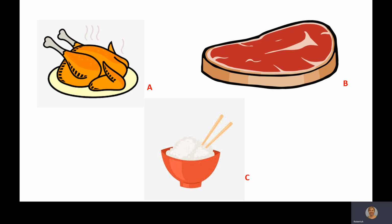Okay, have a little practice of those with your partner. Pause the recording for a moment, please, teacher.